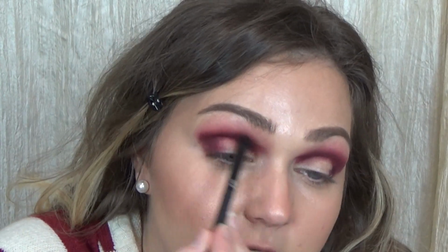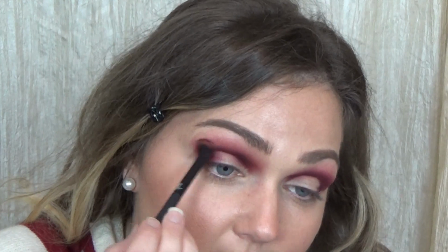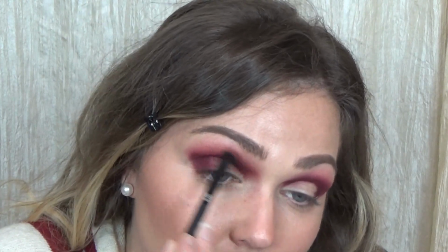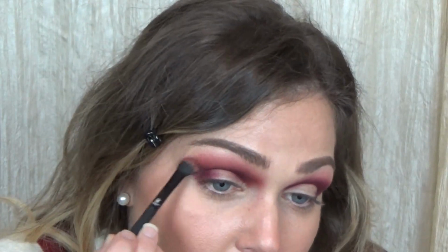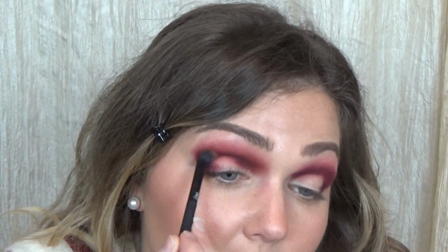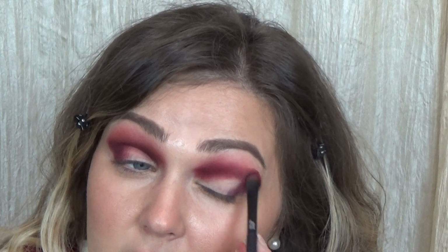And I'm just taking a crease brush and I'm going to blend and soften the edges of that Spindrift color we just laid down. These colors are beautiful. In my opinion, I feel like anybody should be able to wear whatever they want. So I feel like these could go on any skin tone. I feel like they would look really pretty on any skin tone.